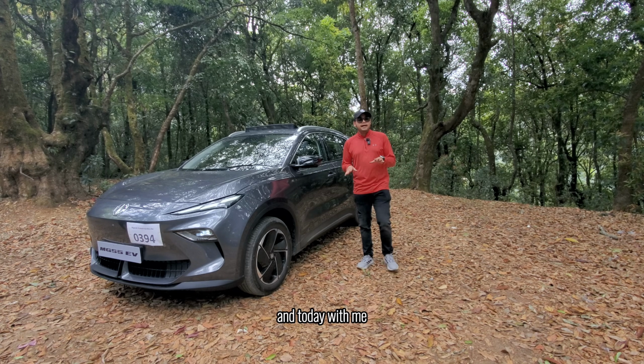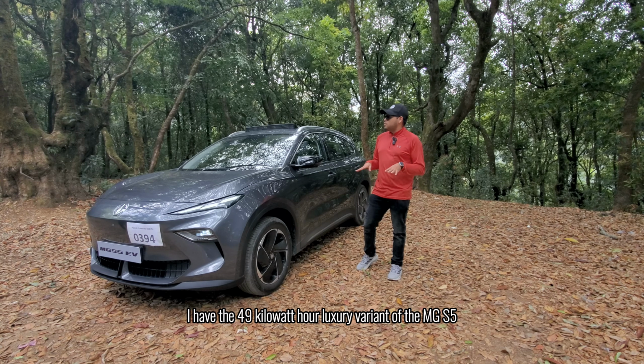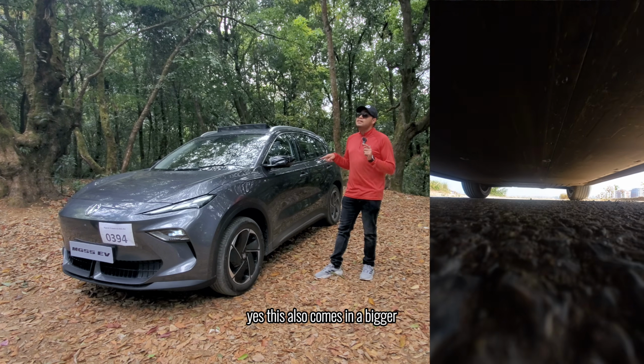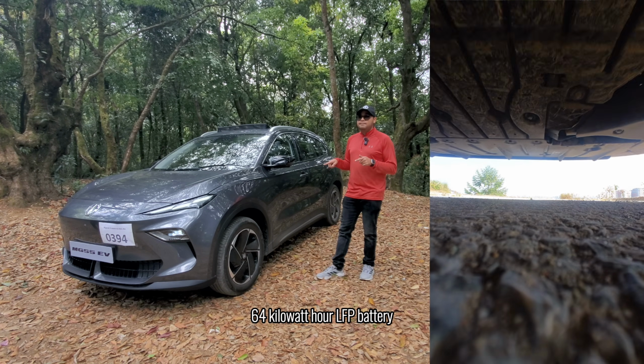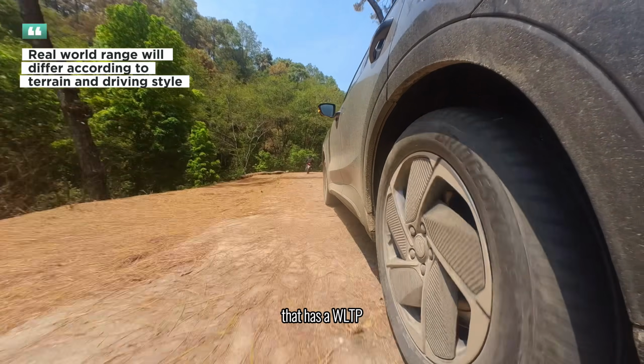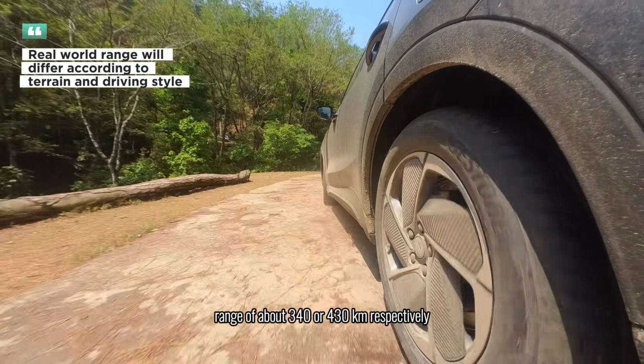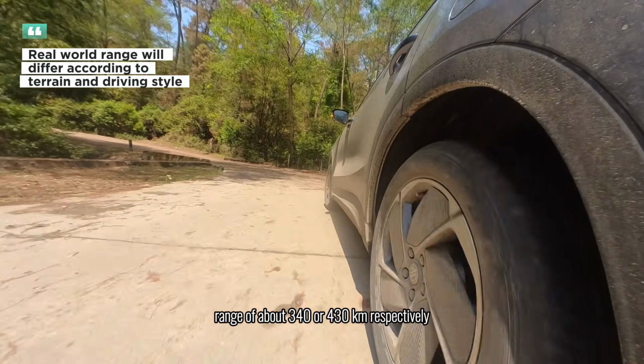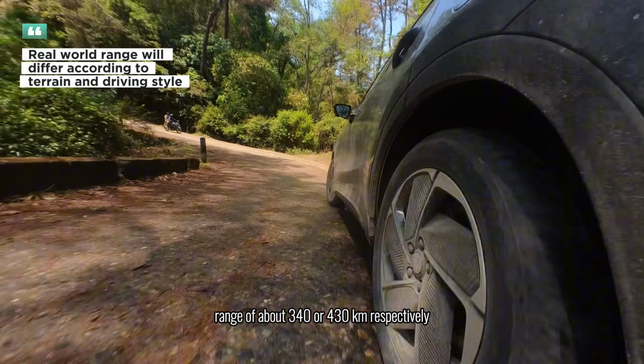And today with me, I have the 49 kilowatt hour luxury variant of the MG S5. Yes, this also comes in a bigger 64 kilowatt hour LFP battery that has a WLTP range of about 340 or 430 kilometers respectively.